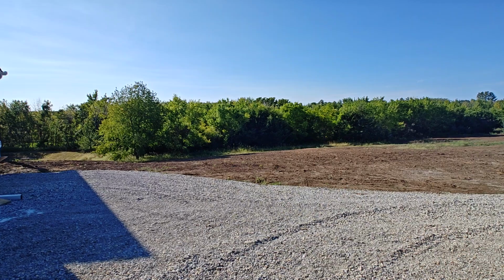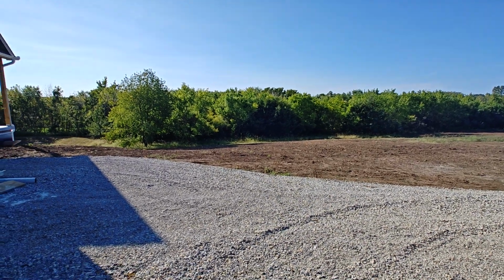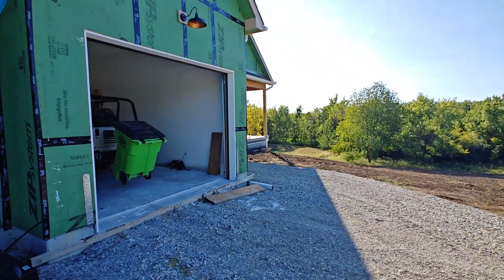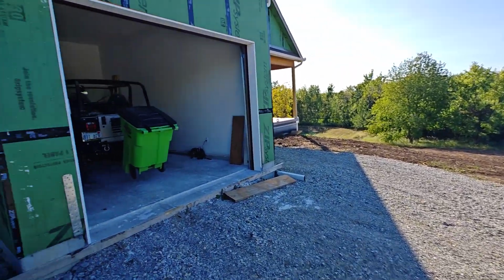So today we've been down here the last 2 weekends. We kind of have the house habitable. Don't tell the county. We may or may not be staying here on the weekends, but we're getting work done. So let's go see what work has been done.